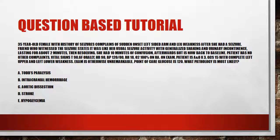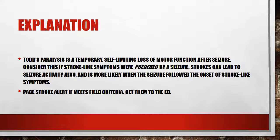So this may be a new term, which is why I'm including it in this talk, and I'd like to talk about it. It's Todd's paralysis. Todd's paralysis is a temporary self-limiting loss of motor function after a seizure. Consider this if stroke-like symptoms were preceded by a seizure. But also keep in mind that strokes can lead to seizure activity also, and that's going to be more likely when the seizure followed the onset of stroke-like symptoms.